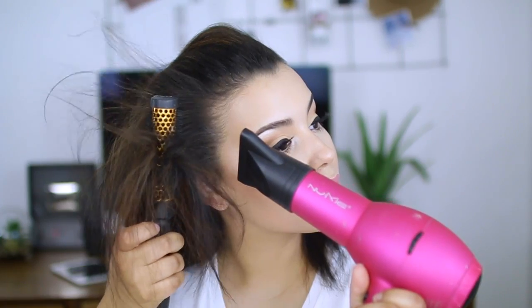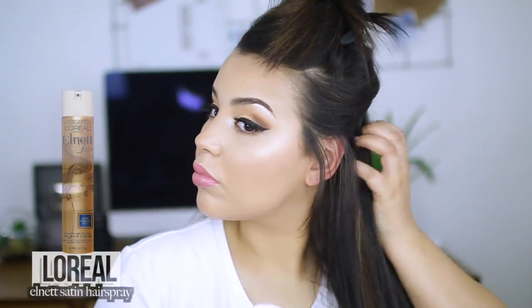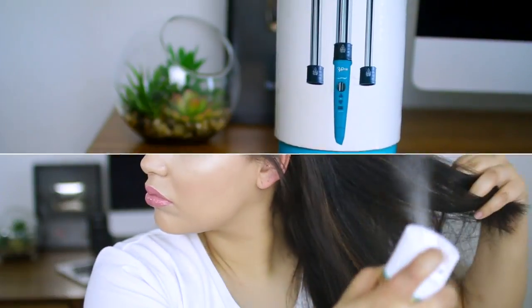Now, since this hairstyle consists of us curling our entire head, I totally recommend sectioning your hair off into 3 different sections. I did one at the top, the middle, and also the bottom. Before curling, I also decided to add in a little bit of the L'Oreal Elnett Satin Hairspray to really just lock those curls in place, but this totally isn't necessary for everyday use.